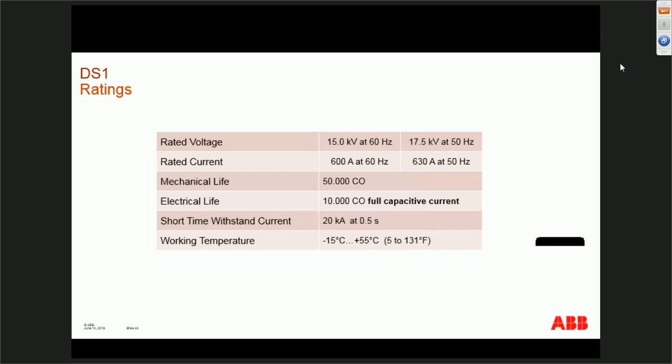The mechanical life of this device, we'll see up to 50,000 operations. We've rated the electrical life at 10,000 full capacitive current operations. That's not to say we couldn't exceed it. We haven't tested beyond that. It's still a device that is within testing.